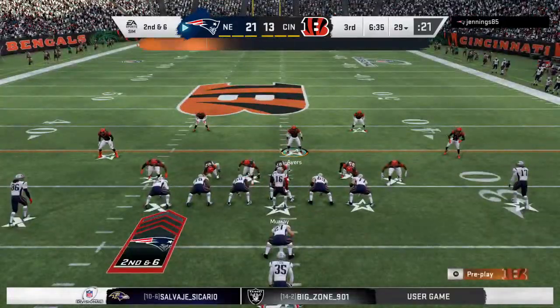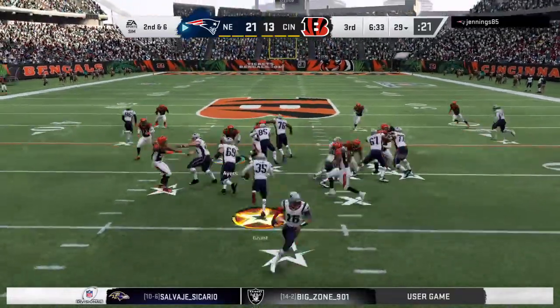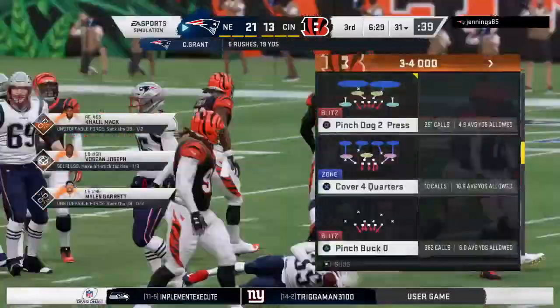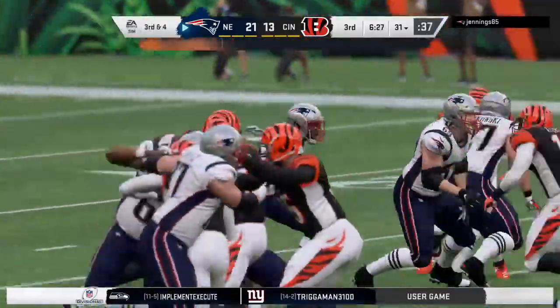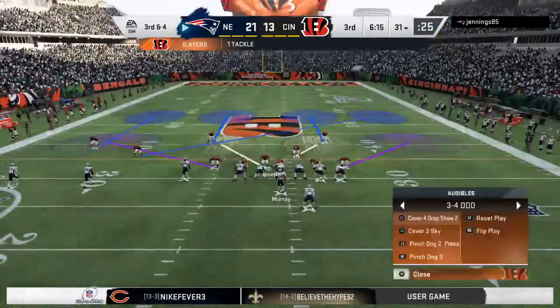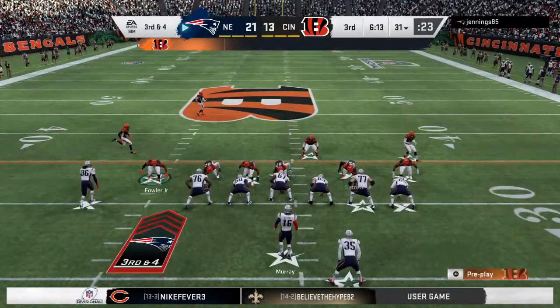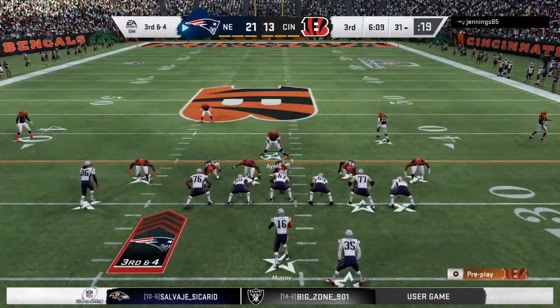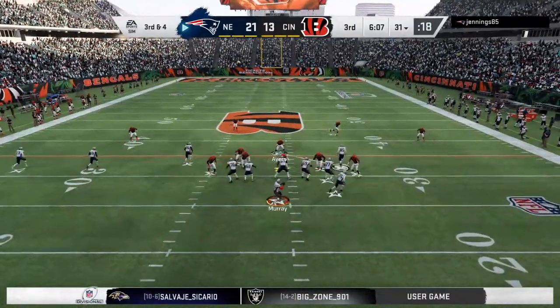2nd and 6, just inside the 30. They go back to Grant. He works his way forward for a couple up past the 30. Tough first half for him, unable to put up the numbers he's used to producing. But with a guy like him, you and I both know it just takes a couple of explosive touches for him to make an impact on this game and on the stat sheet as well.